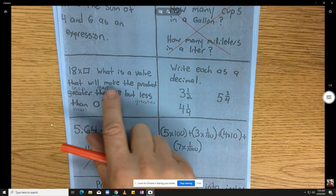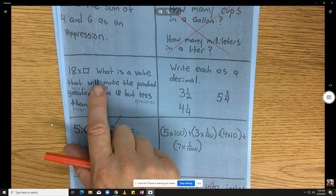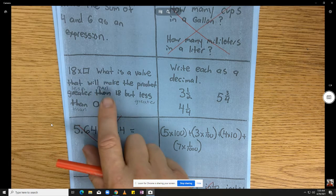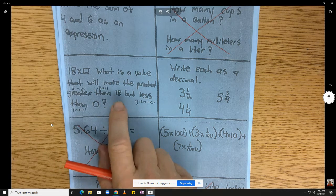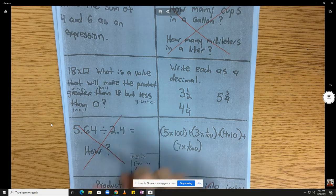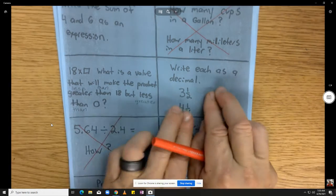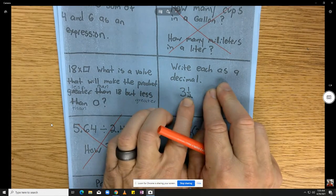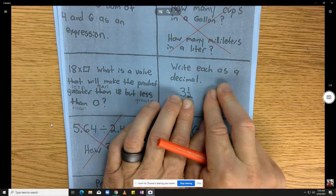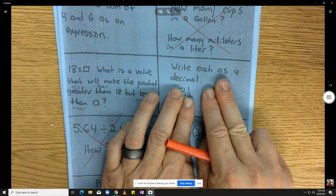Okay, how about this one? What is a value that will make this true? Less than 18 but greater than 0. You guys got quizzed on this last week. It's anything greater than 1. So 1 1/2, 1 1/3, 1 1/8, 1 99 hundredths. Write each as a decimal. What is a half of a dollar? See, you have 3 1/2. What's a half of a dollar? 50 cents. So this is 3.5 or $3.50.